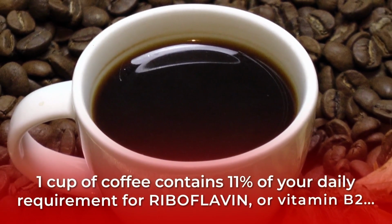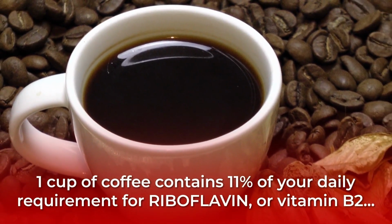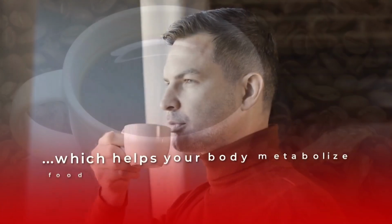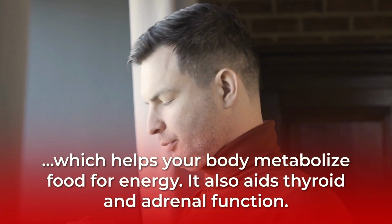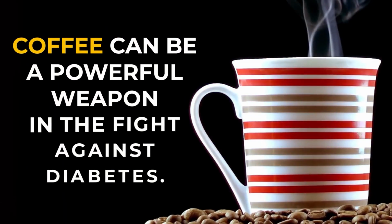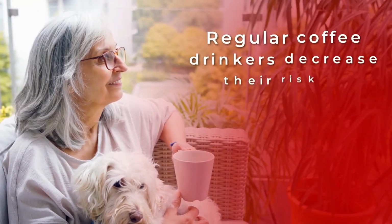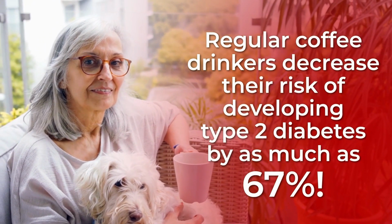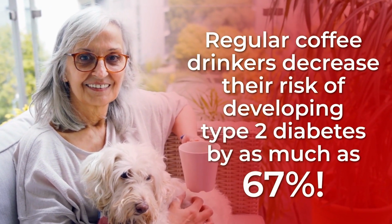Plus, 1 cup of coffee contains 11% of your daily requirement for riboflavin, or vitamin B2, which helps your body metabolize food for energy. It also aids thyroid and adrenal function. And coffee can be a powerful weapon in the fight against diabetes. In fact, studies show that regular coffee drinkers decrease their risk of developing type 2 diabetes by as much as 67%.